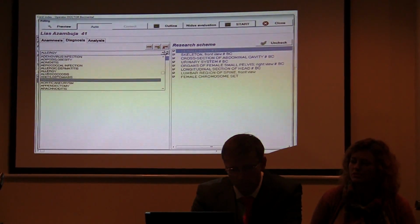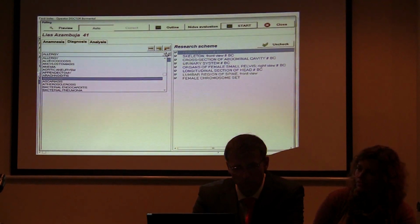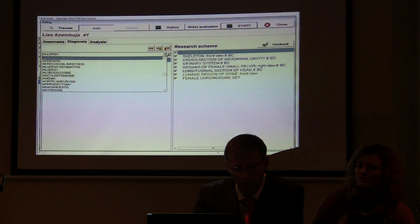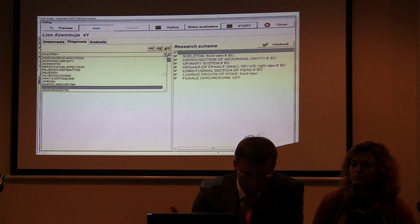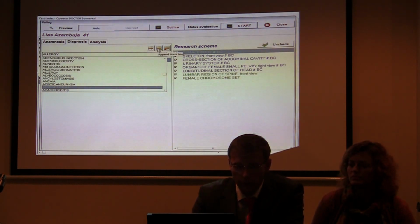I want to say something about my eye that I lost. Just missed it before. Here it is. So if a patient has it, it's better to check it here.